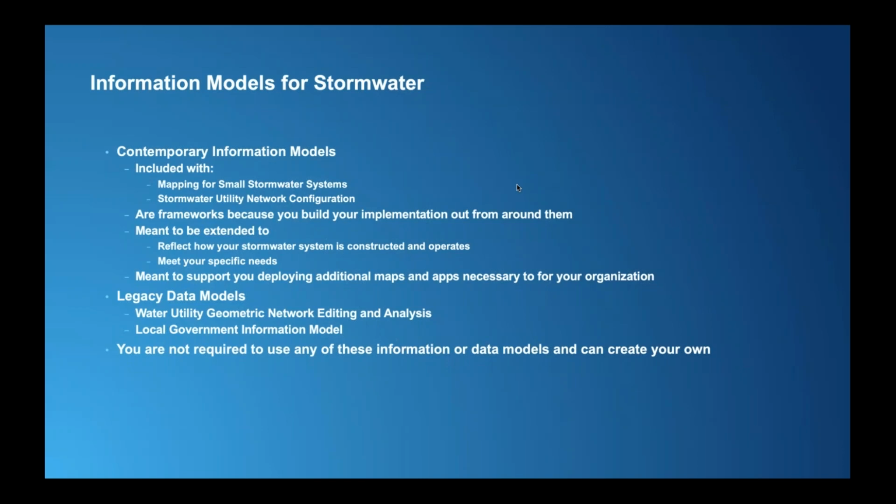I also want to point out that you are not required to use any of these information or data models. You can always create your own. So if you find that they do not fit at all the way your organization needs to manage your data, you are absolutely free to start your own. These are not a requirement.